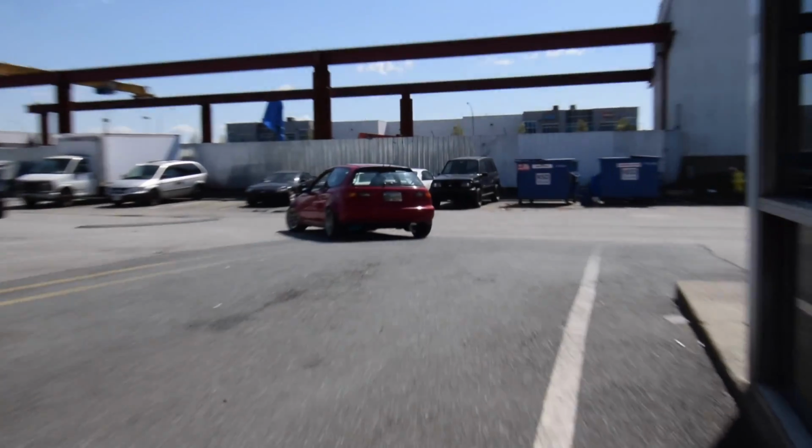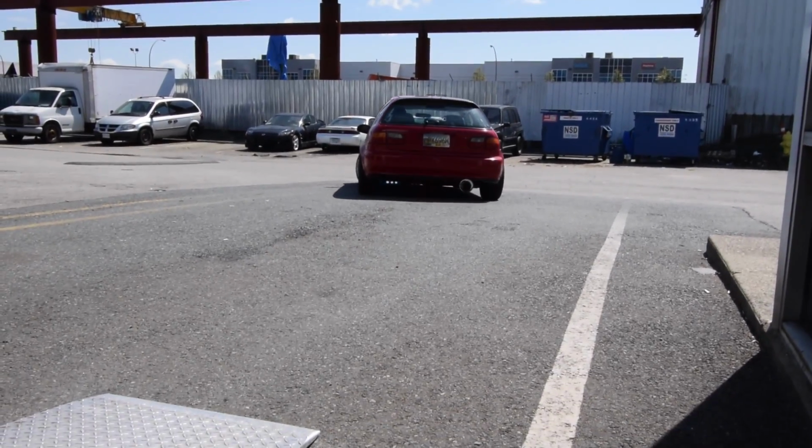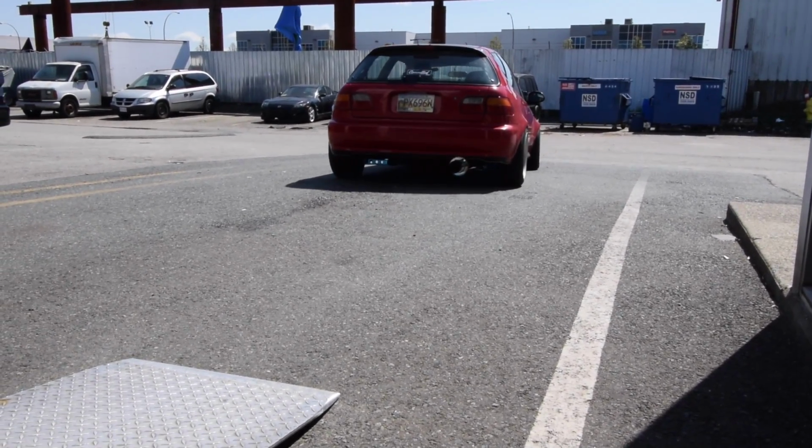I also still have no brake or reverse lights, and I have no idea why. The lights just don't come on in reverse. It makes no sense.